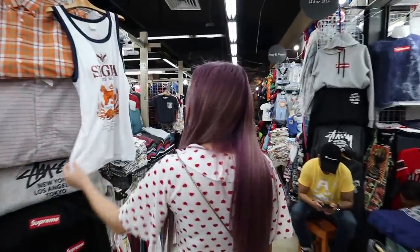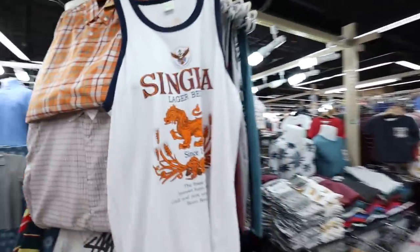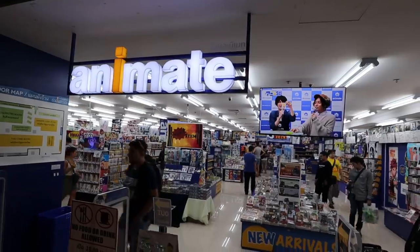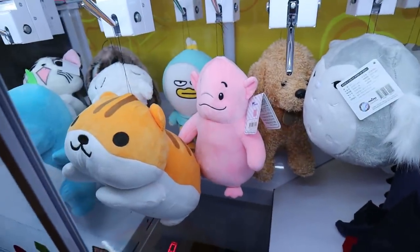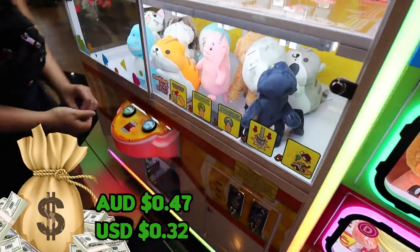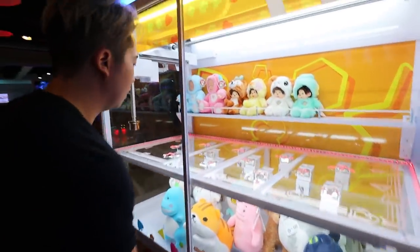MBK Center is a really big mall that sells a lot of fake goods. You can buy those Muay Thai singlets. A good place to exchange money as well, but we're going to animate for anime. I want that! So it costs 10 baht a game, which is less than 40 cents. Let's get it. Little pink man.